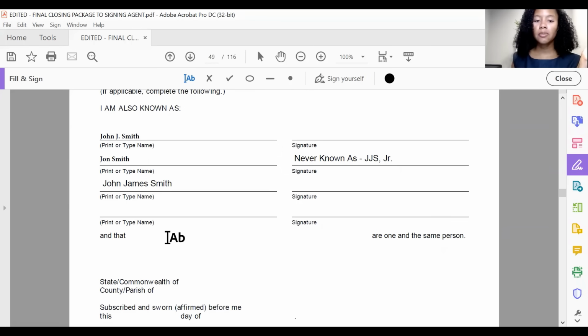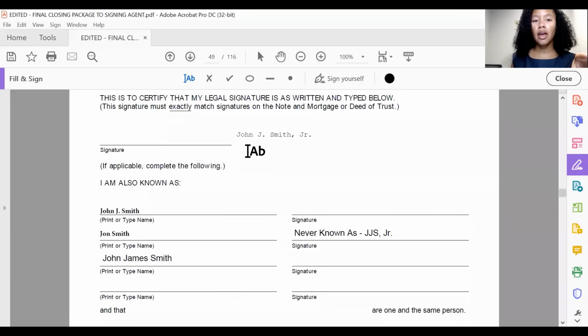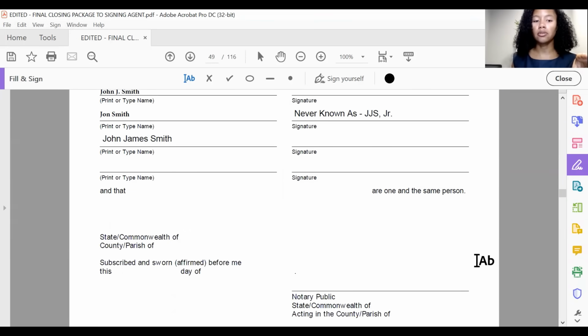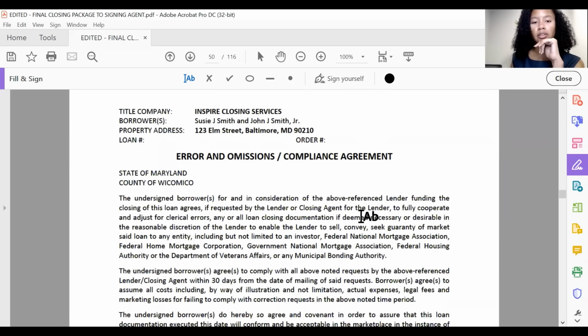And if need be, sometimes if they have to put one name here and then one name here and one name here, then it's fine, because all this space is what John can use to fill in if he needs it. So we're saying that John J. Smith Jr., John J. Smith, and John James Smith are one and the same person. And then you're going to fill in this. This is your notarial language, and you're going to go to the next page.